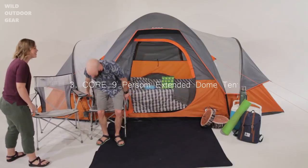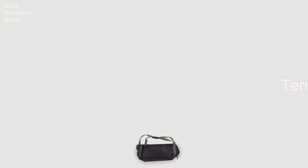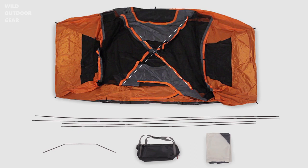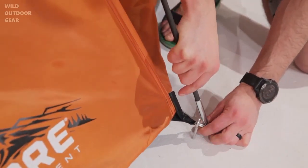This spacious 9-person modified dome tent is your perfect dome away from home. To set up camp, remove the contents from the carry bag and lay the tent flat on the ground. Assemble the center of the tent like any traditional dome, sliding the two long poles through the sleeves, creating an X in the center of the tent. Arc the poles and insert the steel pins in the ends.